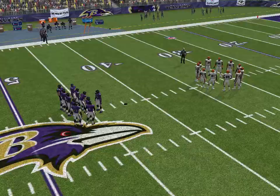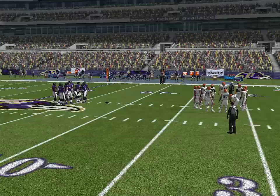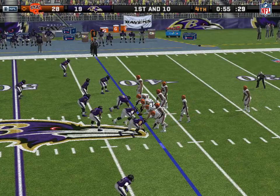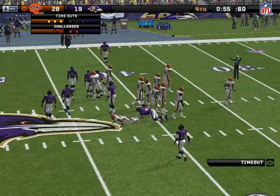I know the coach loves it when he can tell his quarterback, just go out there for a kneel down, because that means you've got yourselves a win. Keep the throttle down, he'll just take a knee. Baltimore calls a timeout. They have none remaining.